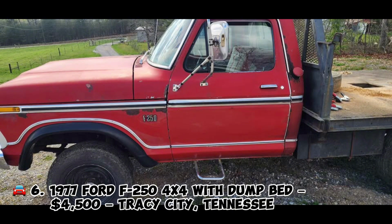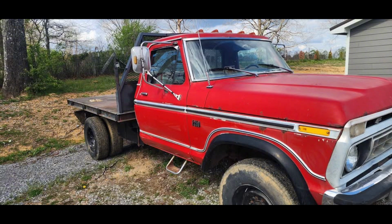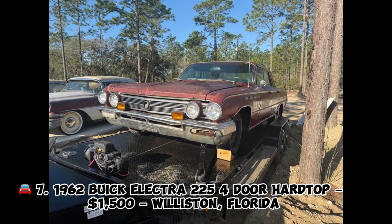The brakes are a bit weak, and there's a lifter tick in the motor, but overall it's ready to work. Asking price is $4,500 or best offer, and the seller is open to trade offers, particularly for dump trucks. 7. 1962 Buick Electra 225 four-door hardtop, $1,500, Williston, Florida.